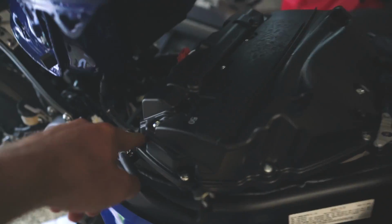So I believe we're taking off all of the screws around here. I think there should be 10. We also have to remove this clip right here, which is the fuel line.